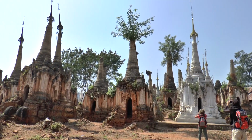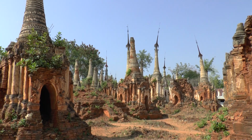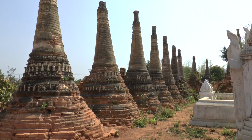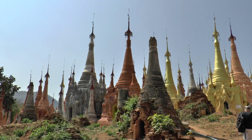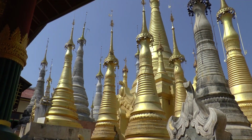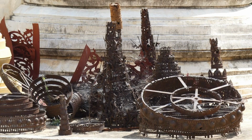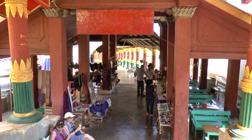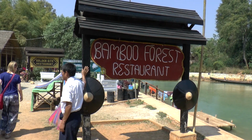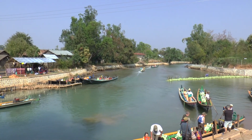This leads to the Shwe Inn Tain pagodas. The site contains hundreds of pagodas, mostly dating from the 17th and 18th centuries, although some are from the 14th. The top element, shaped like an ornamental umbrella, is missing from many of the unrestored stupas, but some have been collected together here. We walked back through the stores where one of our party decided to buy a Karen headdress. At this restaurant, we had a lovely, if large, lunch. After lunch, we went back to the head of the canal and returned to the lake.